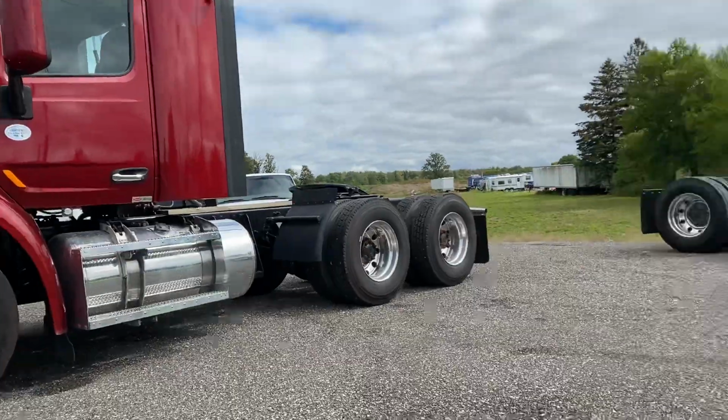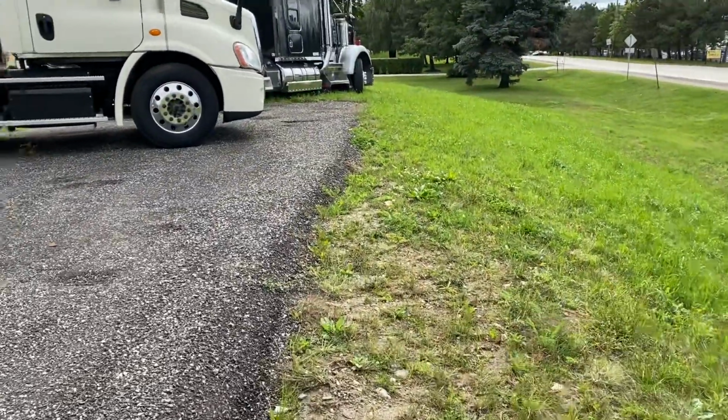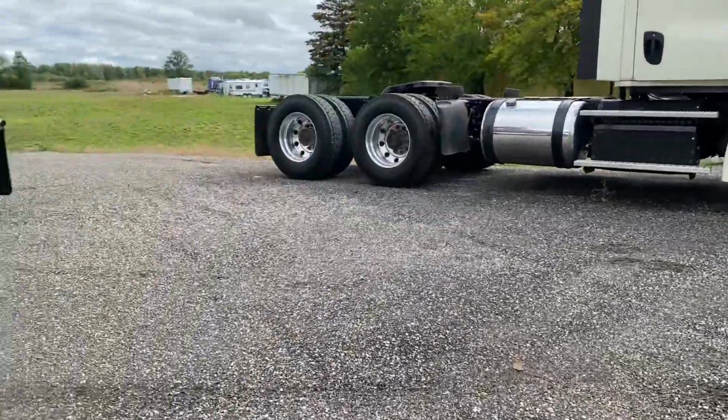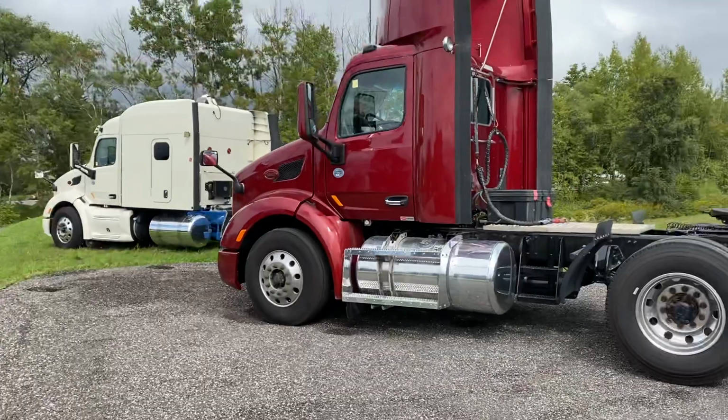Now we've got it up on a little bit of a stage here. It's kind of hard to tell, so that's why I'm walking funny. I'm kind of down below the truck and I just want to get access to it and give you a better look. So there's a little bit of a hill.